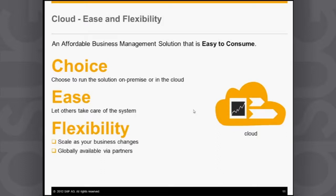So you can find a partner in your country or close by who can work with you to help you implement an SAP Business One solution.